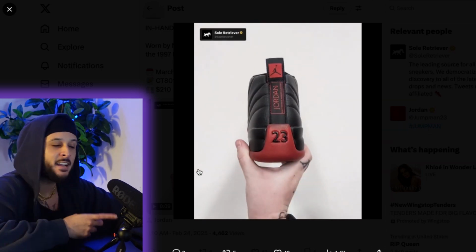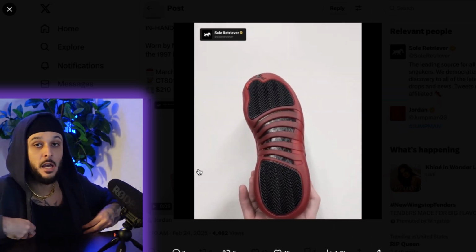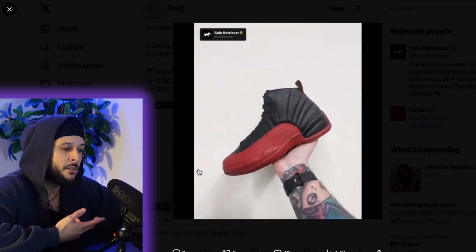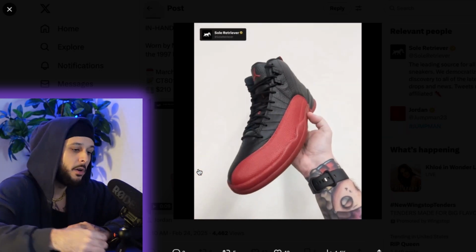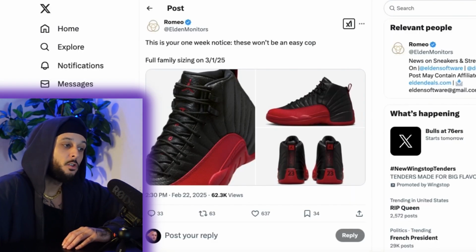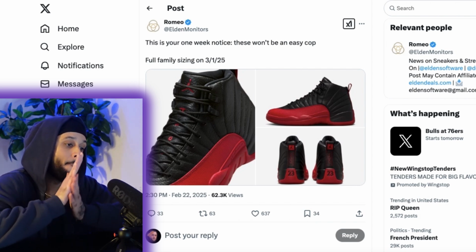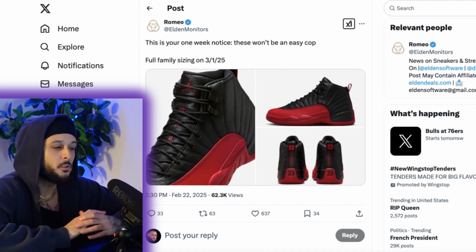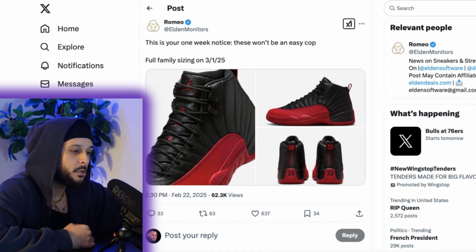Now, if you guys remember in 2019, when those Cherry 12s dropped, that was another OG Jordan 12, which it seemed like was sitting for a little while. But I feel like as far as this drop, we can't expect that same story. It looks like the insiders are already saying you got one week notice, so these won't be an easy cop. It looks like maybe these won't be as easy a cop as those Cherry 12s were a few years back.